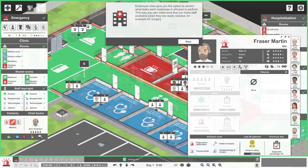Employee roles give you the option to control what tasks each employee is allowed to perform. This way you can make sure that you have staff available when they are really needed, for example, for surgery. Fantastic. So diagnostics, assisted surgery, trauma center, anesthesiology, surgery. Yeah, fine.